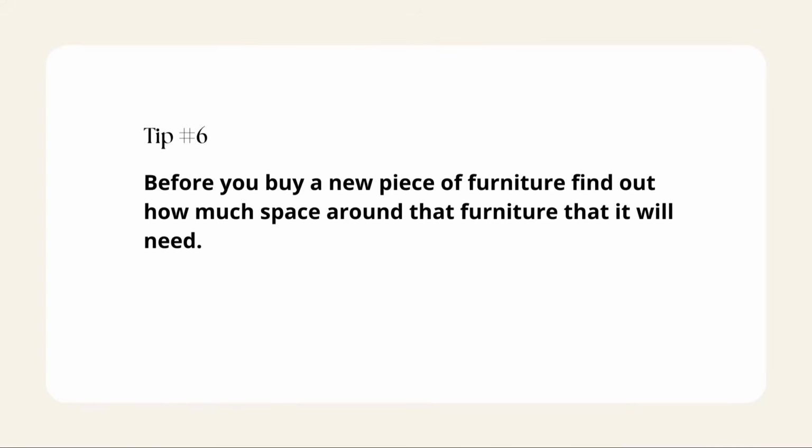Interior design tip number 6 has to do with space. And that is, before you buy a new piece of furniture, find out how much space around that piece of furniture that it will need. And when we are talking about furniture, we need to think about what size of the furniture is and where we're going to place it in a room.